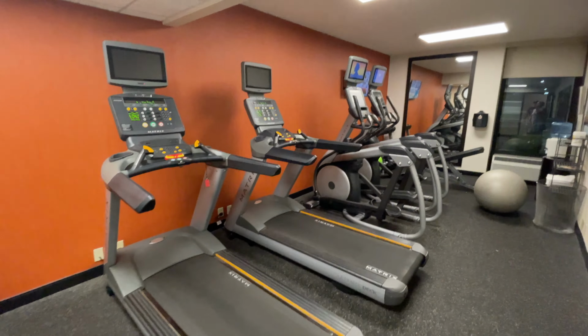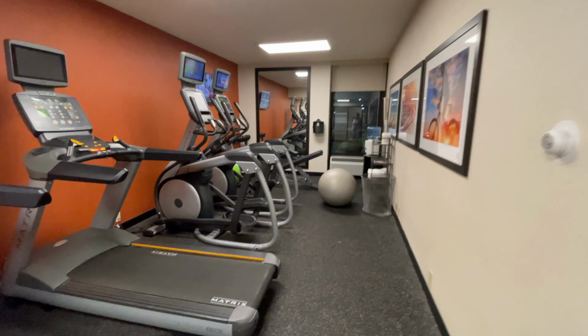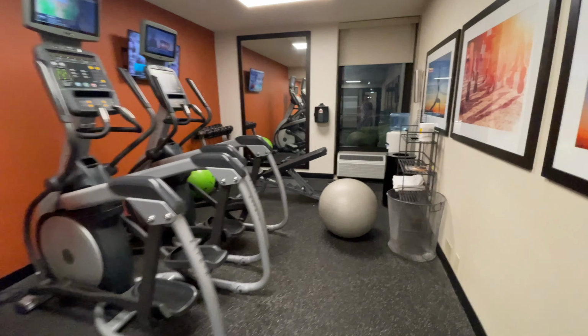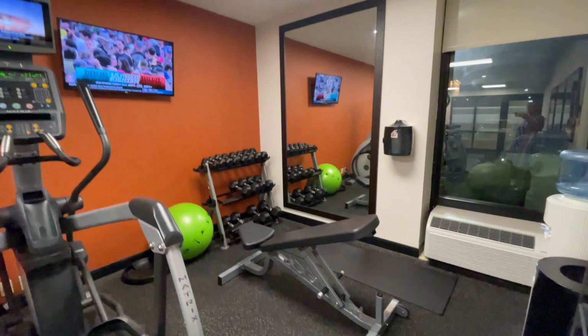It's a small area, but if you're so inclined to actually work out while you stay at a hotel, there is some stuff for you to do.